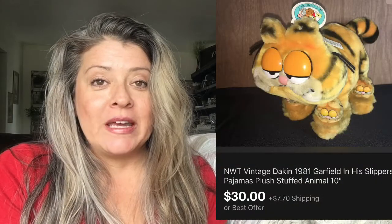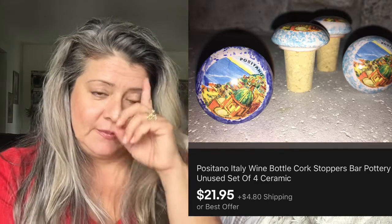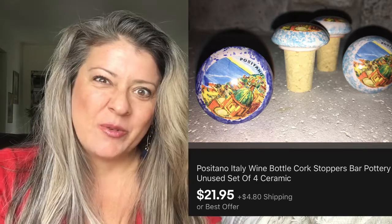This Garfield with the little Garfield slippers, this little Garfield plush, paid 50 cents for him. He sold for $30, and that was full price. Next up are going to be these little wine corks. Picked these wine corks up at Goodwill. I paid like $1.99 for them. They sold this week full price for $21.95. Right? Wine corks. Crazy.